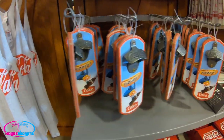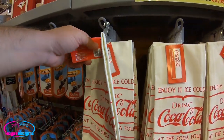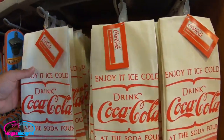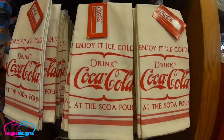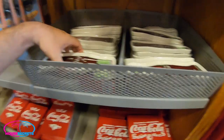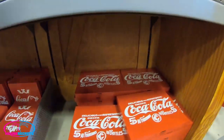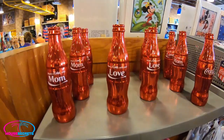Here, all the bottle openers are $3.99. Looks like it's all the same design right now for the bottle openers, $3.99. The Coca-Cola towel sets, $3.99. Vintage Coca-Cola towel sets, how cool. Check out the little dishes. These are $6.99. They have more down here of those wooden signs. Plenty of those. Wow, they've got a lot.